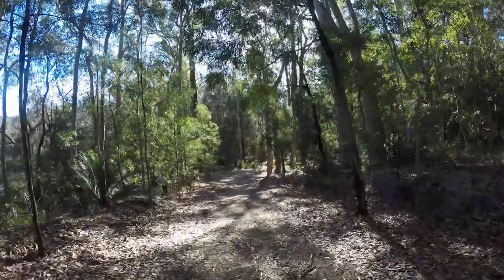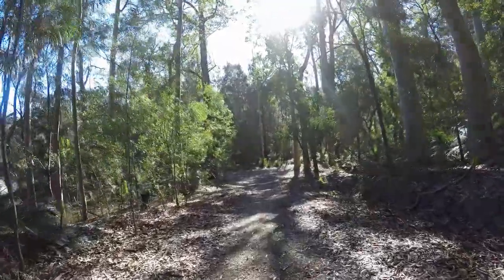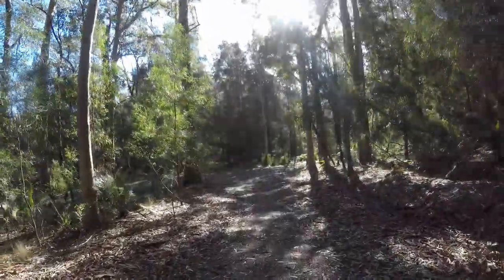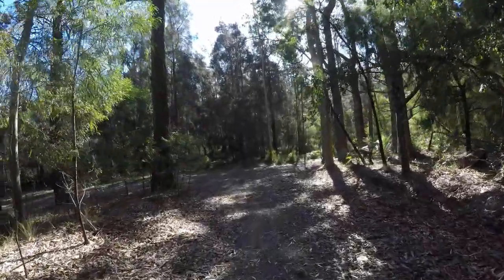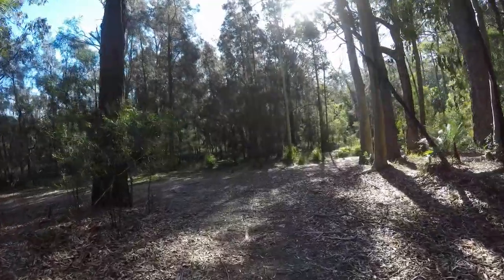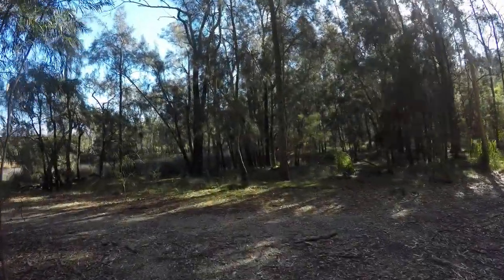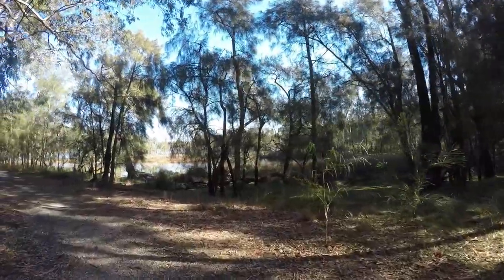It's a pretty easy walk, nothing terribly difficult about it. But the stunning thing, of course, is the lake and this beautiful temperate forest, both of which form a national park and part of the Bateman's Marine Park as well, which is a fish preserve or wildlife protection zone. A fantastic diversity of beautiful scenery.